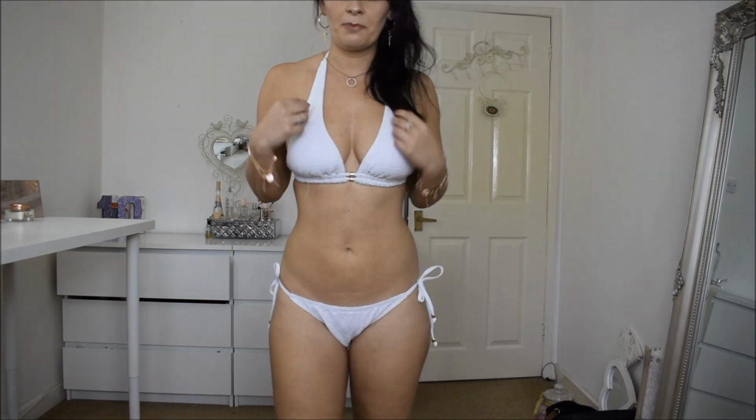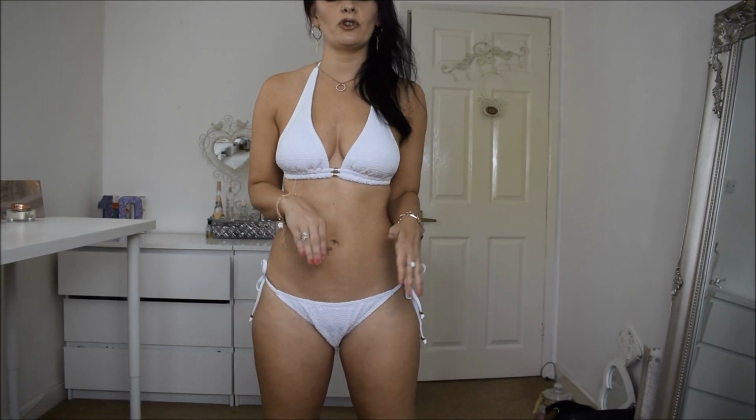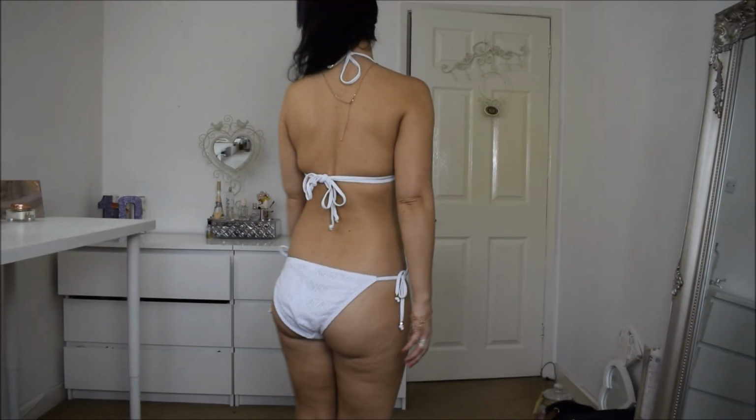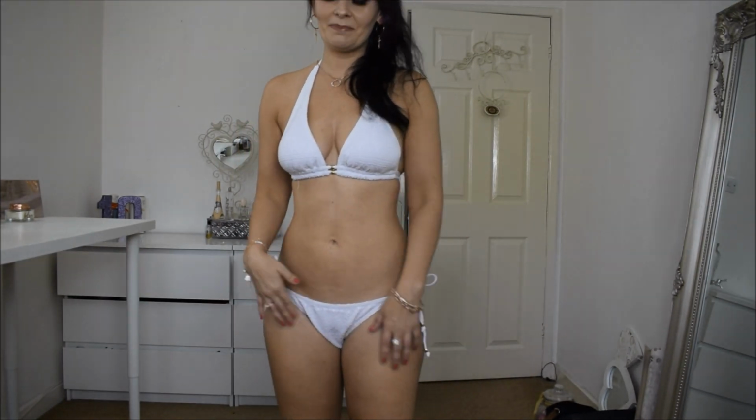It's got the cutest little detailing on the top and the bottom. It totaled £7, which is obviously such a good price, especially if anyone feels like me and white gets ruined so fast, so why pay a lot of money for a bikini? It probably is only going to last the summer. I'm going to keep that very short and very sweet. So £4 for the top, £3 for the bottoms, and that is Primark.